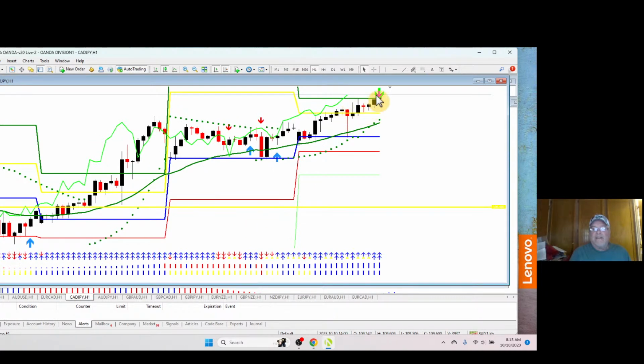Here's the Canadian. It's made a new high, pushing above. It's not closed above it yet. That candle's still got 45 minutes, so that can change. It could go up and close above the resistance there. It could close and fail here. I mean, yeah, fail.